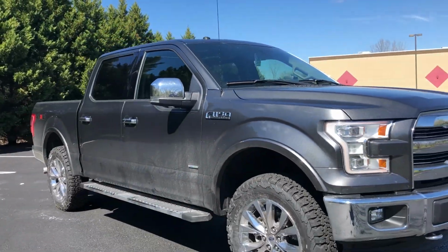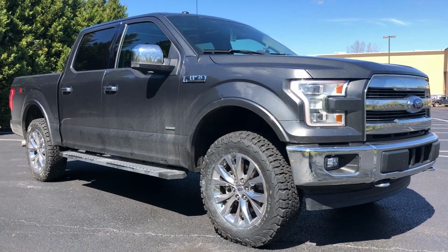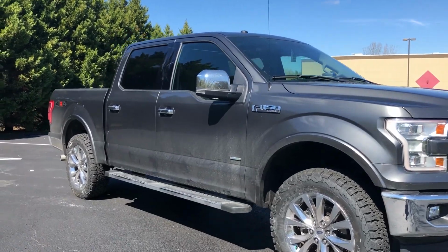I'm about to do a detail on this truck, but I wanted to shoot a really quick review on it before I got started on that. We're gonna do a full exterior and interior clean, get those wheels looking good and the new tires looking good.